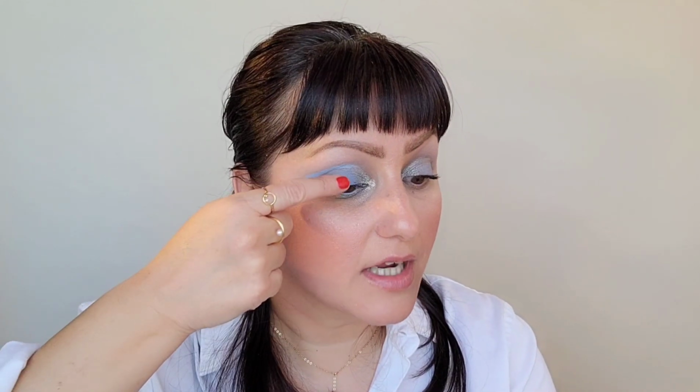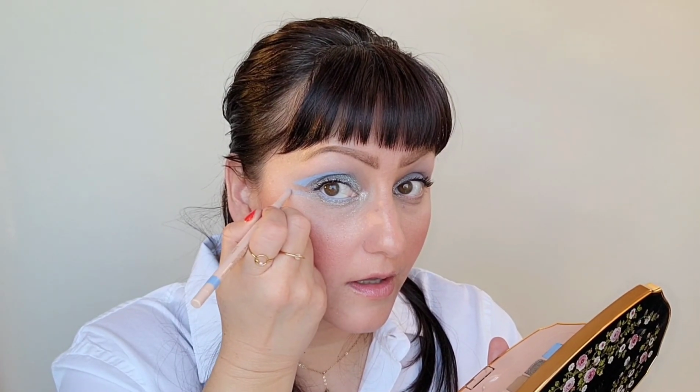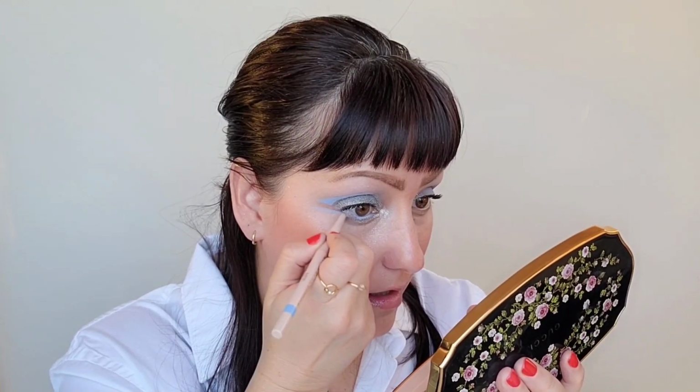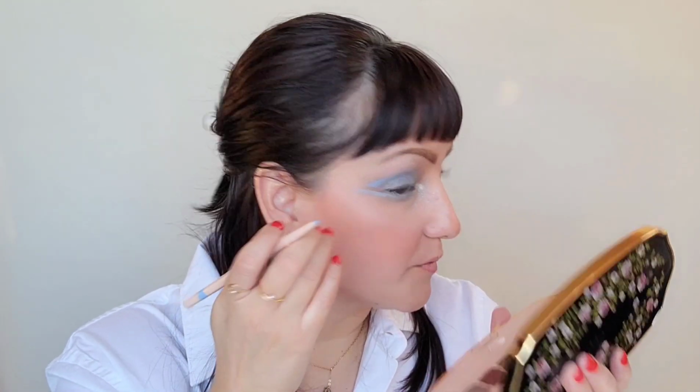Now we're headed towards a much more editorial look. I took the silver now, and I am just tapping this on the lower lid. And from there, if you want to take it a step further, you can just draw a line right there to create some shape.